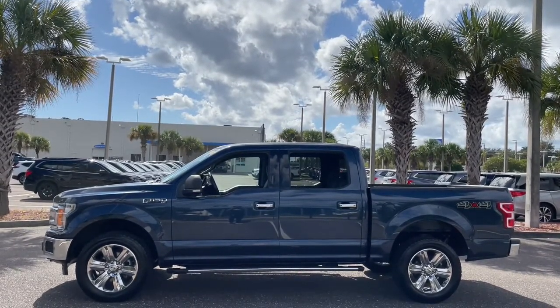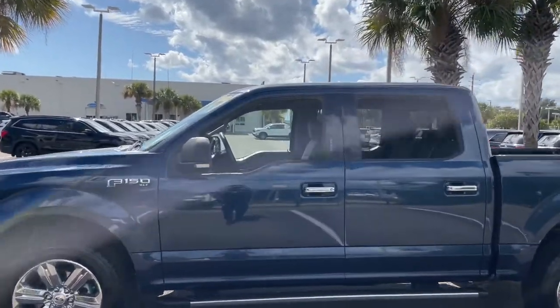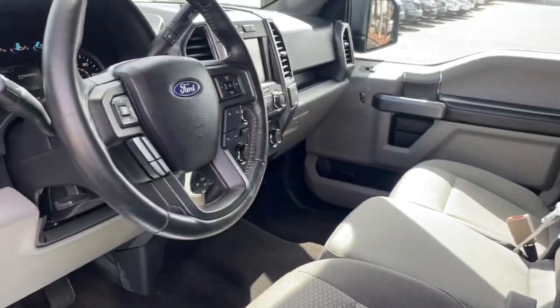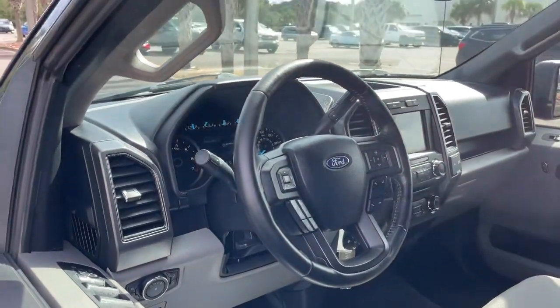The following are some of this vehicle's highlighted options: heated driver's seat, navigation system, keyless entry, remote engine start, satellite radio, backup camera, fog lamps, chrome wheels, electronic stability control, power driver's seat.